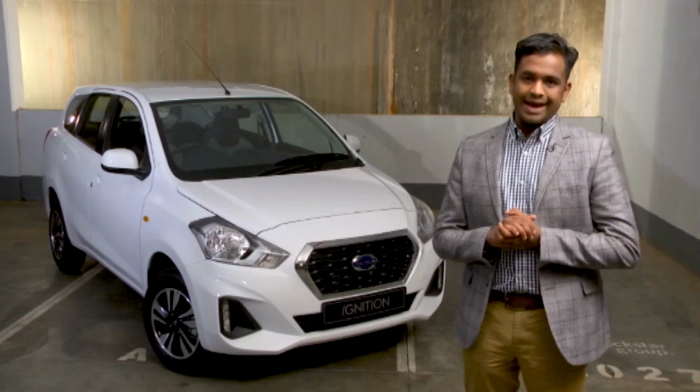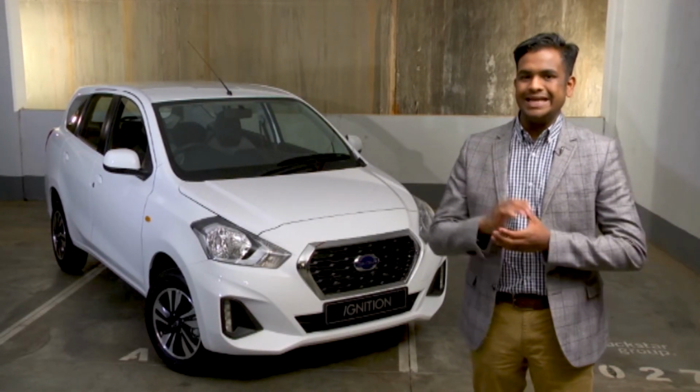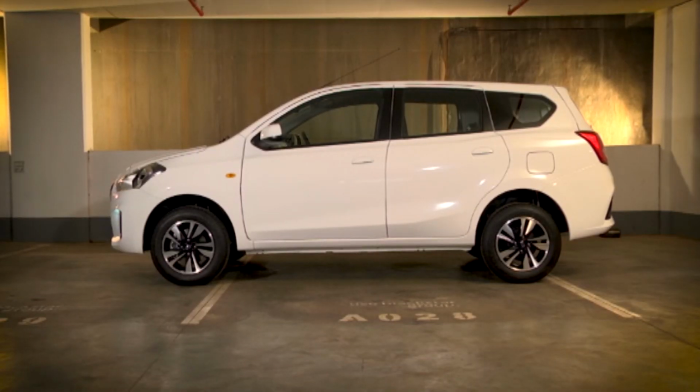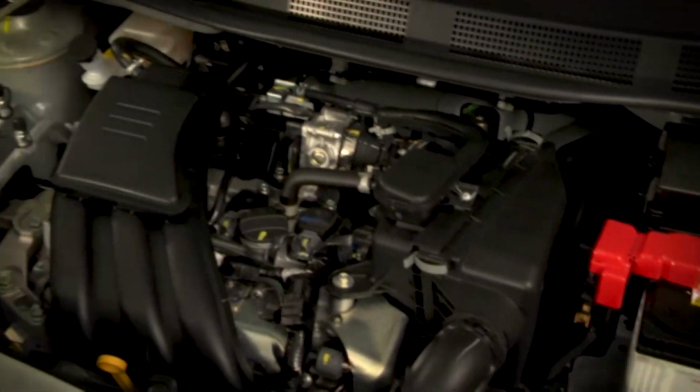You know, I quite like the way the Datsun GO looks, particularly in this Plus variant with its extra length. I really don't have too much to say about this exterior. It looks like an Asian spec vehicle, and you can deduce what you want from that.